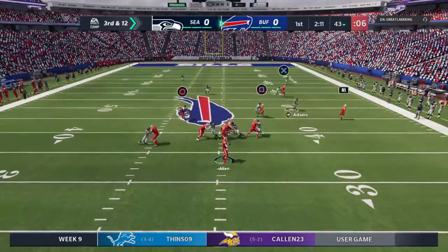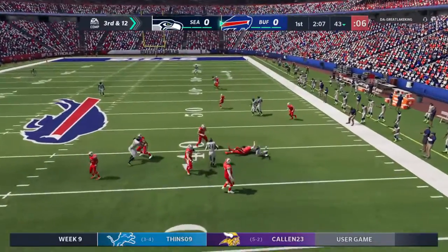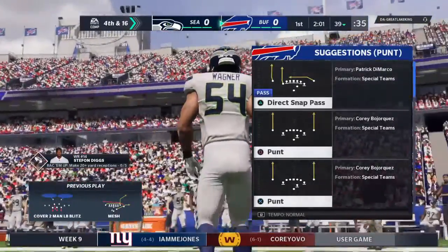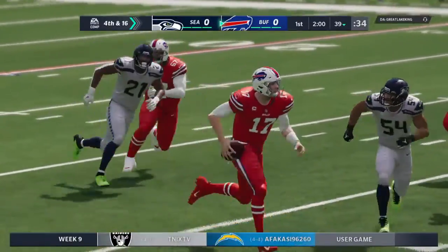Throwing is Allen on 3rd. Eluding the pressure right. And he can't get rid of it. He's taken down. Bobby Wagner, multiple times an All-Pro, in there to drop him for a loss. It always helps for a visiting team to come in and set the tone on defense.